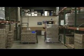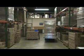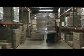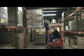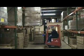Flitz Polishing Products has owned their Mariotti 10C for over 4 years. They use this forklift for loading and unloading delivery trucks and in tight aisle applications in their warehouse.